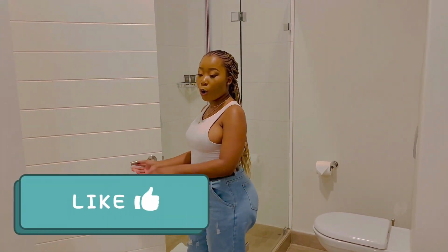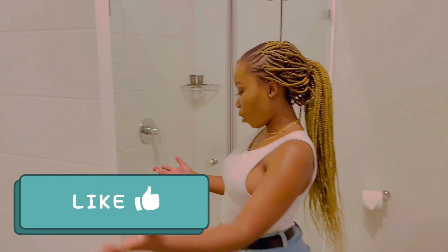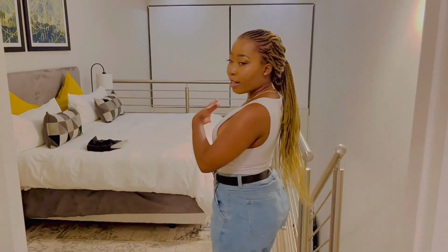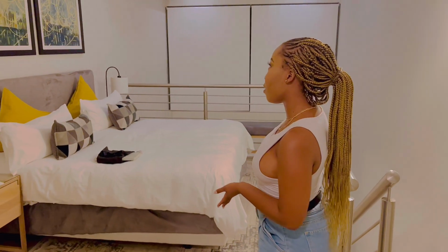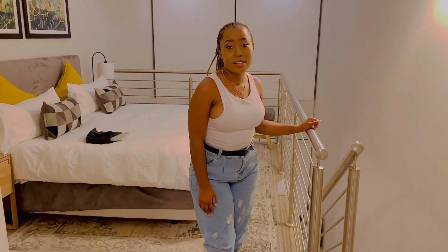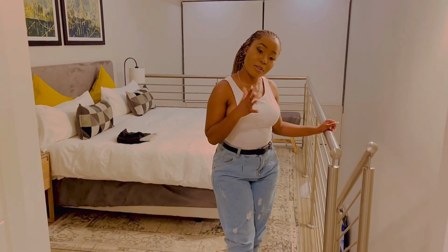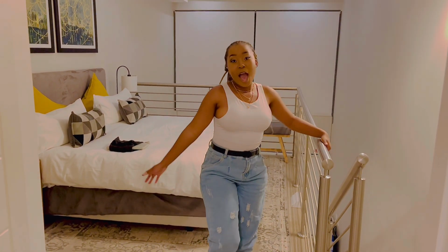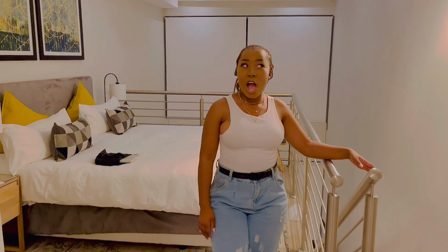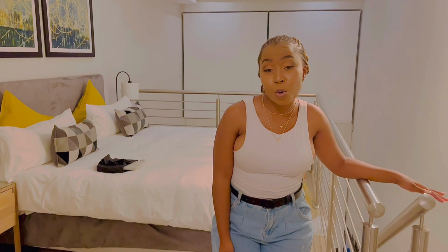And when you come out, you are obviously greeted by the bed and everything. So yeah, is it good lighting here? What do you mean, Liz? I'm just fine.